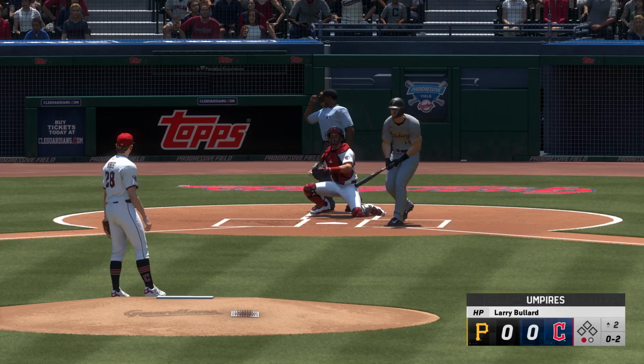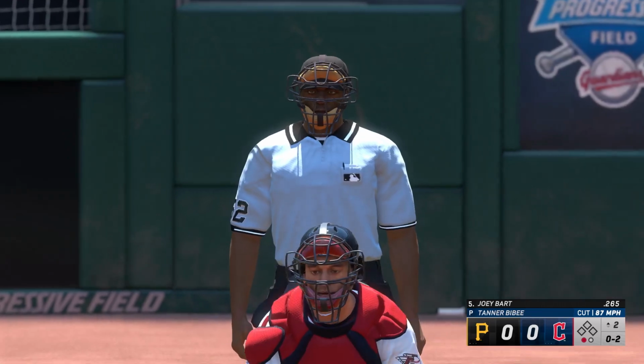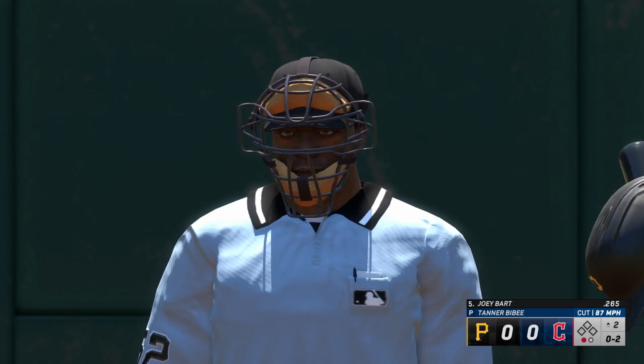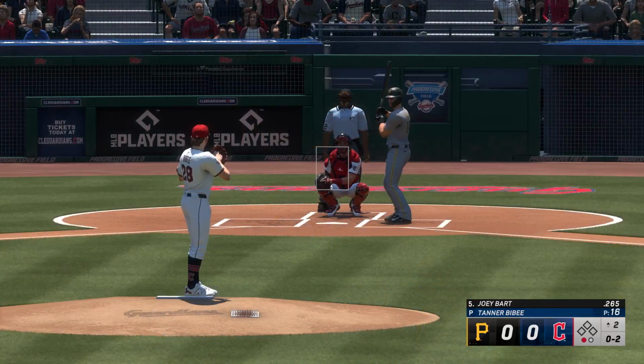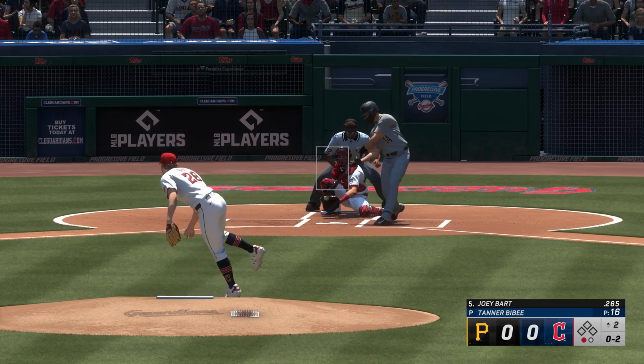Comes up empty. That's strike two. Larry Bullard making the calls behind the plate for us in this one. Pretty good strike zone. Well reviewed by those we talked to around the league. Yeah, he's an umpire. He doesn't get a lot of looks from players, maybe here and there once in a while, but he's appreciated back there.